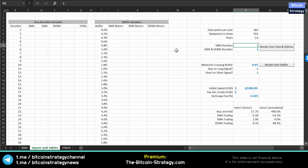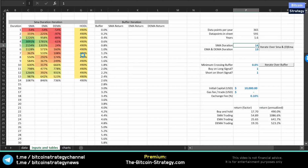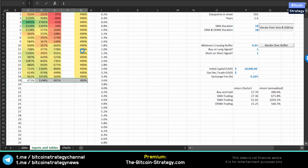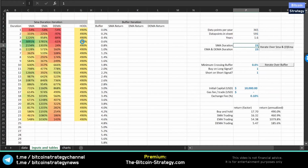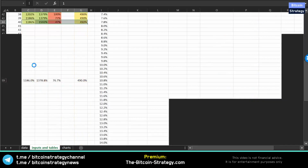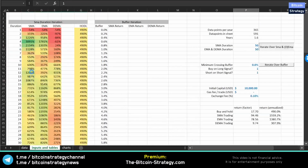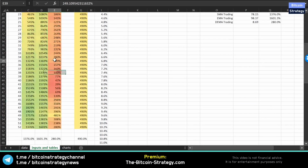So this is a macro enabled Excel sheet. So I can simply just click on this and now the program does its magic in the background. What we see over here first is the buy and hold performance. So you would have gotten 490% from the beginning of the time series to the end. So that's annualized, 490% per annum. And now here, while this is flickering back and forth, we can see the best performance according to different moving average durations.